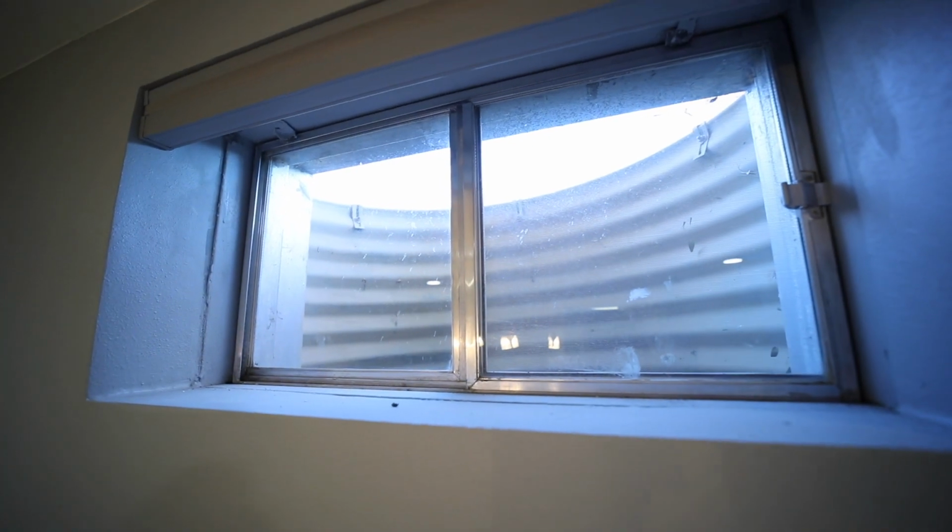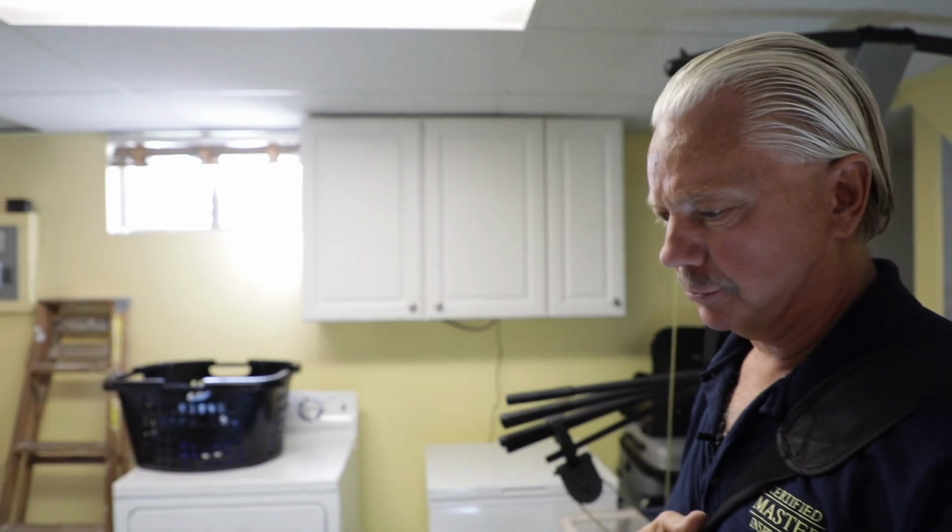Again, we're going to look at the windows. That's not an egress window, but we did have an egress window in the bedroom. So we do have one for the house.